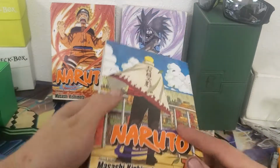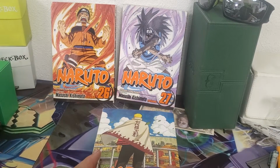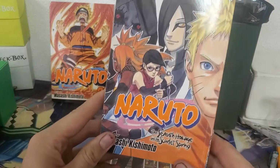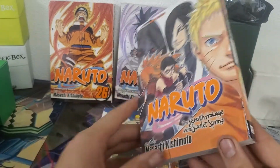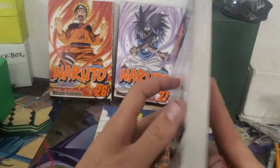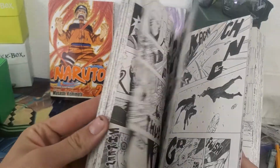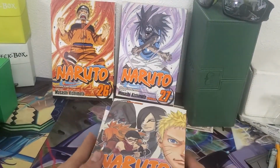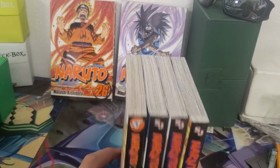So this is mainly a Barnes & Noble manga haul. Stimulus checks, stuff like that. I just ended up spending a little bit on manga. And then I do have Naruto: The 7th Hokage and the Scarlet Spring. It's a little side story when Sarada's questioning who her mother is. It's just kind of the easiest way for me to remember what part in the story this is for Boruto time. But yeah, so that is my Naruto manga gets.